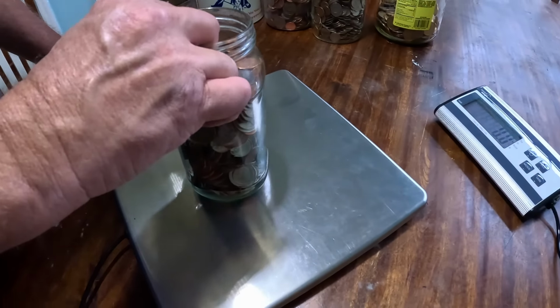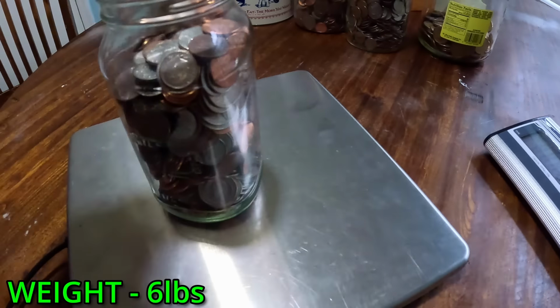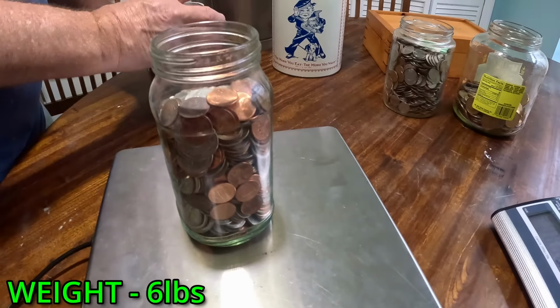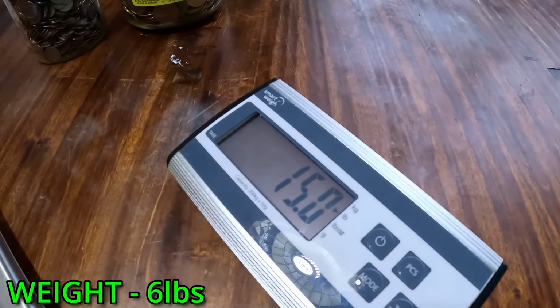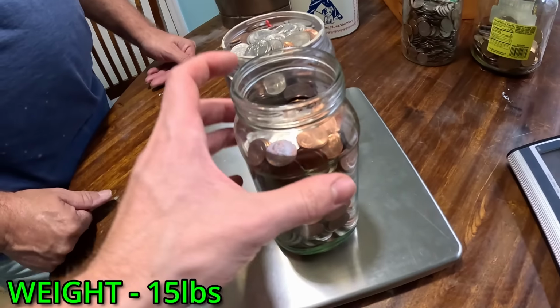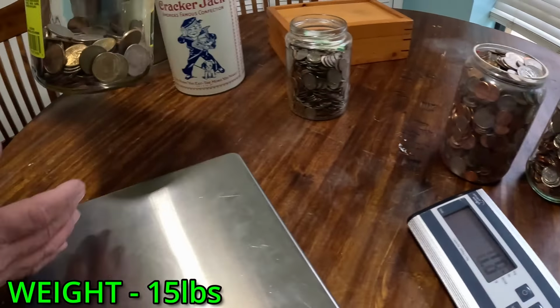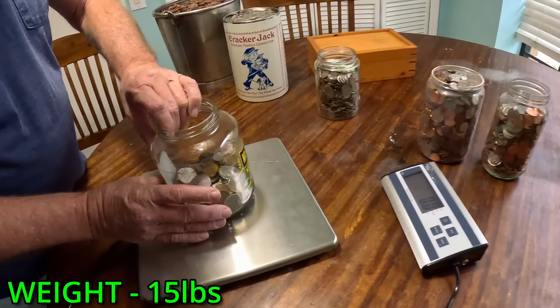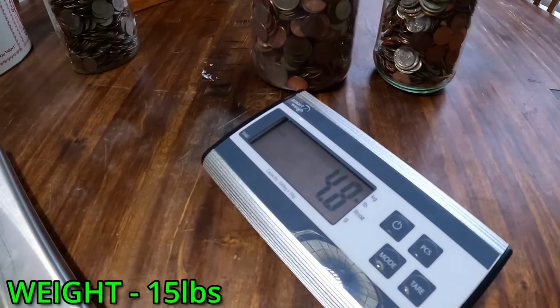Okay, so what is this? This is mine. 6 pounds, 5.4. You want to put them both on there? Yeah. These are the mixed ones. We're at 13, so 15 pounds of coins right there. Oh my gosh. Okay, so that's the miscellaneous coins. This is the dollars and the 50 cents, and we're at 4.8 pounds on that.